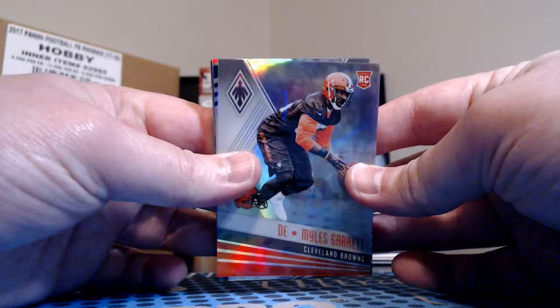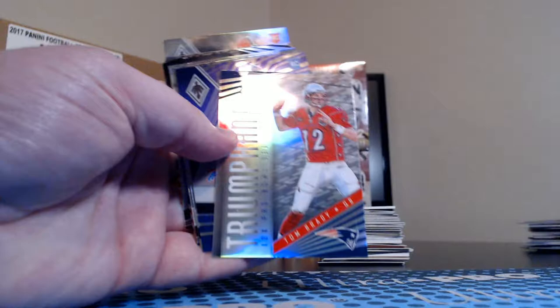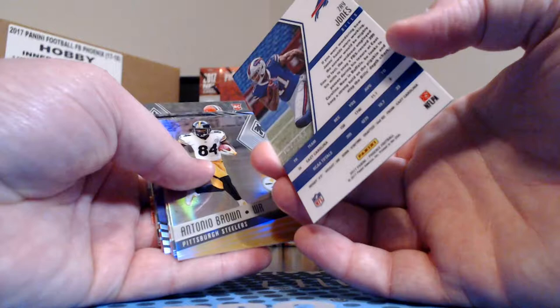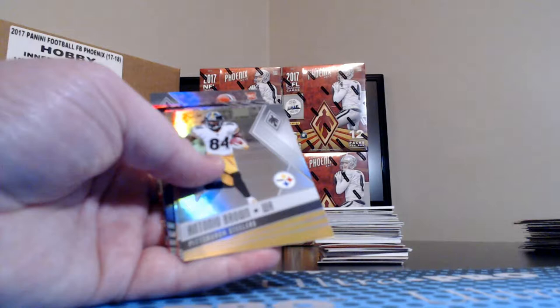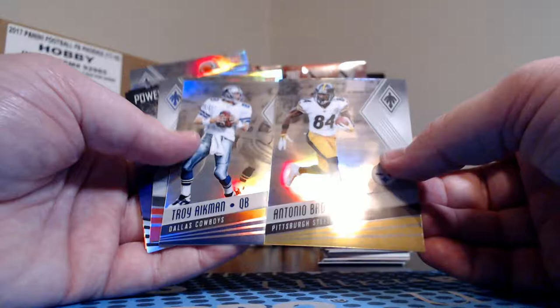Miles Garrett, rookie. Triumphant 12-time Pro Bowl selection, Tom Brady. That one is non-numbered. Zay Jones, purple rookie, 102 of 149. Yeah, this is 1,024, but I normally don't ship base, so I think this is probably going to be about as massive. I know this was pretty heavy last year because there's so much color in it. There's not a ton of base. Antonio Brown, Troy Aikman, Jihu Chesson, rookie, all base.